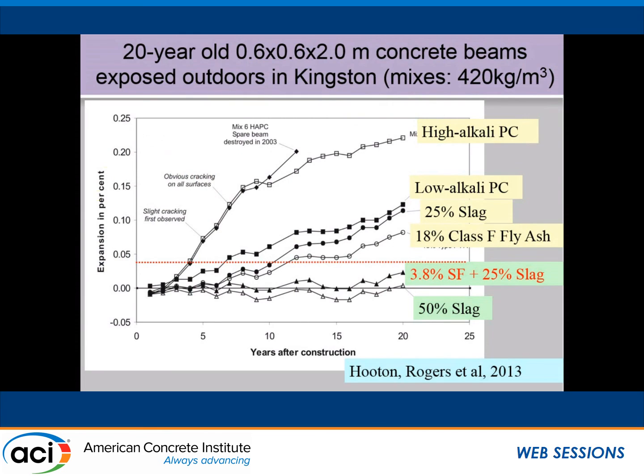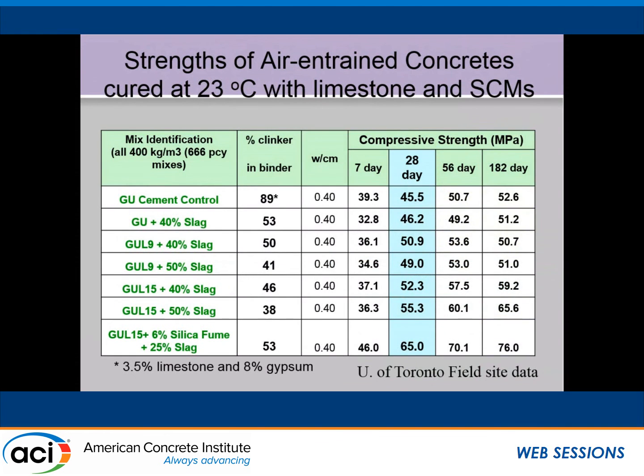So here's expansion of the big blocks. They're 2-meter-long blocks, and we measured the expansion of these over 20 years. And you can see that the high-alkali cement cracked up pretty early on, after about 3 years. Even the low-alkali cement cracked up after 6 years. 25% slag or 18% ash weren't sufficient with this Sprat, again, fairly reactive aggregate. 50% slag worked, but also the 25% slag with the almost 4% silica fume, after 20 years, they're just not expanding. So we've got good performance from those things. You can read that paper if you want from ACI Materials Journal.